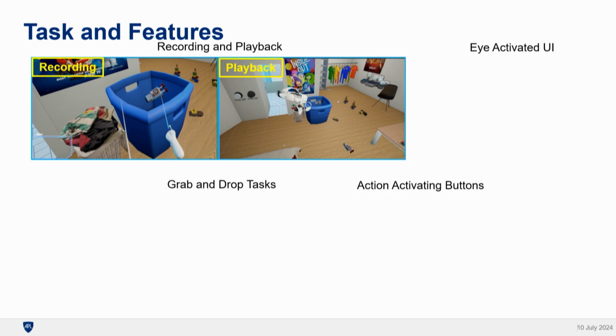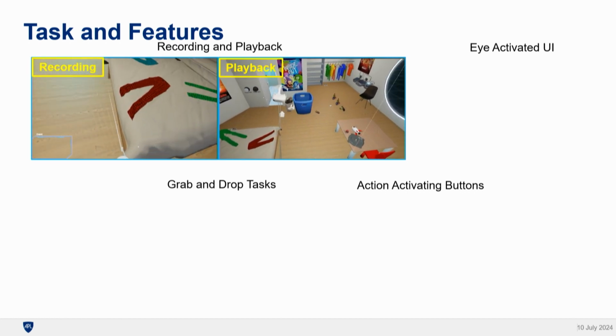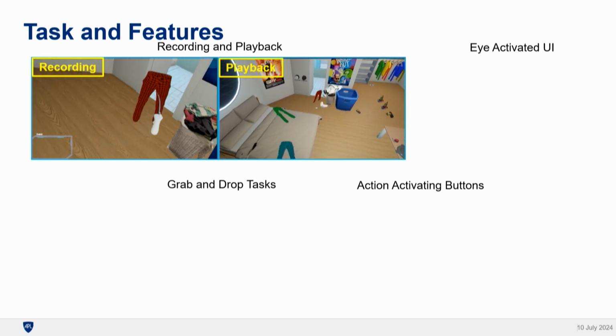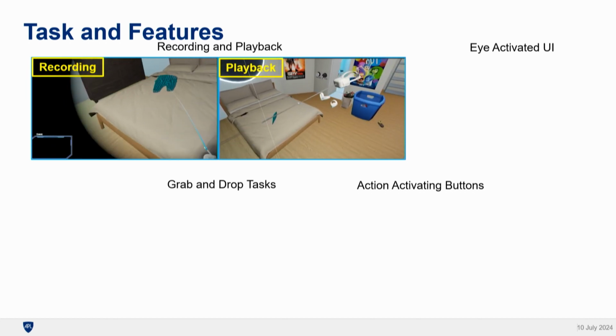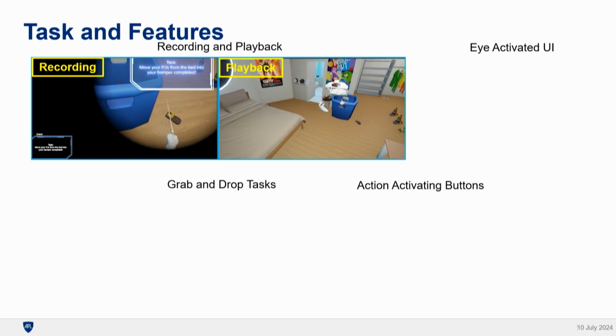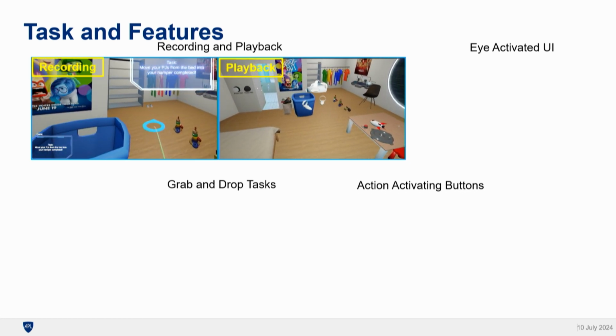We want to track what they're looking at, what they're grabbing, how they're moving around, because all of this is super important. So if you look over to the left, this is what the user sees in the recording from their point of view. But on the right, we have a JSON recording of what they're looking at, how they're grabbing it, how they're moving around. All of this is being recorded in a cool JSON file, and I can play that back within Unity. I just thought that was cool.